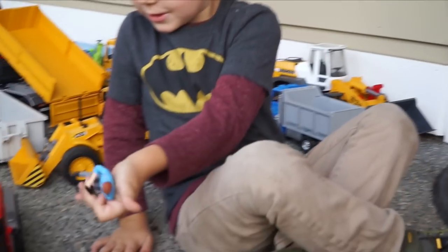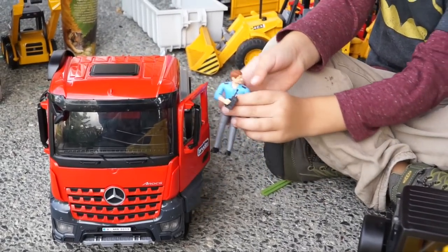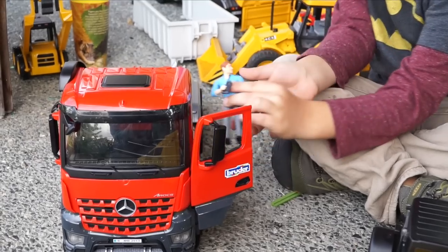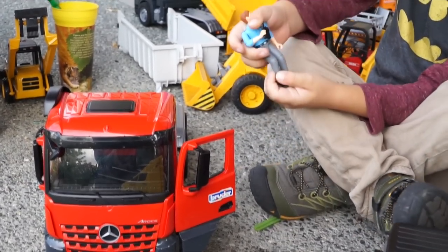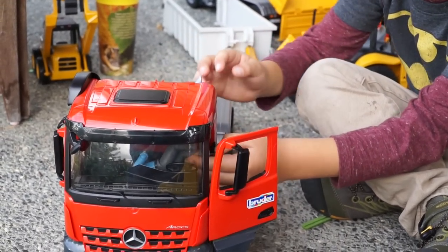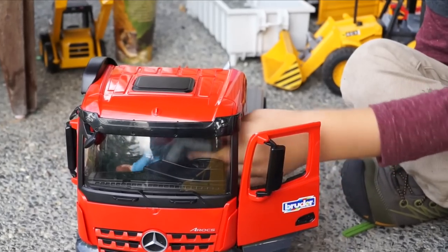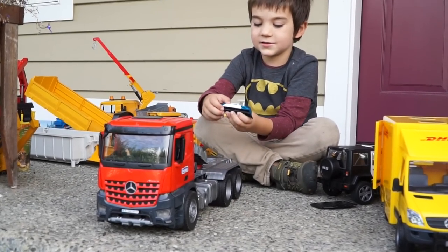Dad! He is going into the truck. Oh, he's gonna drive? Is that the policeman? Nope, it's like... It's the bad guy? No, it's a good guy. It's just a good guy driver? Yep, he goes in this truck and brings him like the easy way in. Getting on the sounds.